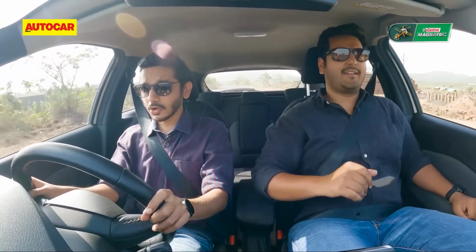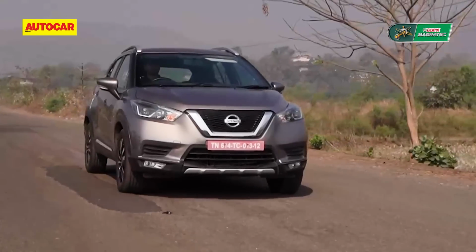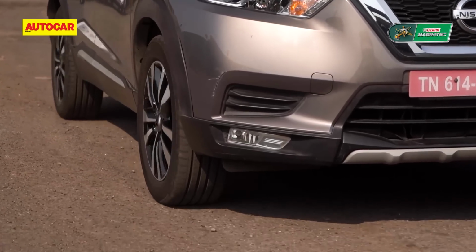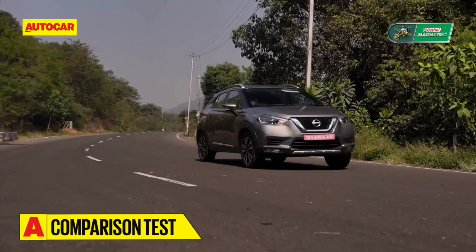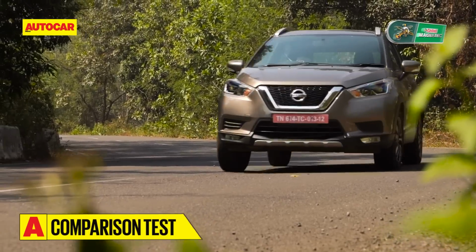Speaking of which, here we go. Absolutely sailing over this at whatever speed I want, and it doesn't shake you around too much, right? Yeah. This thing, especially the faster you go, will absolutely soak it all up. The Kicks also corners nice and flat, but the relatively old school hydraulic assisted steering does hamper the experience.